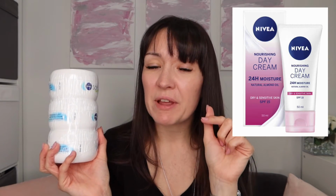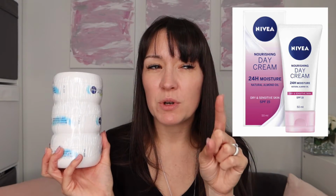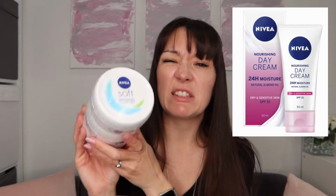Not that this will go to waste because I go through this like mad because I use it on my face, I use it all over, it's really good. But I use the other Nivea one, which has a little bit of an SPF in it, so as I have a new one of those upstairs, I might pop that in since these are pretty giant. So let's see how we do for space when we're packing.